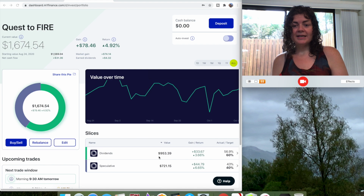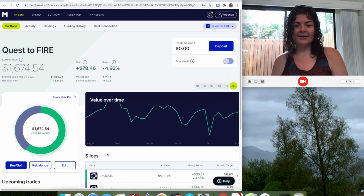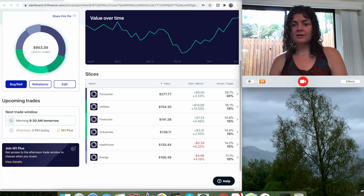Anyhow, we will jump into my dividend pie here and I'll show y'all the different slices that I have. I have all of my dividend stocks organized here.